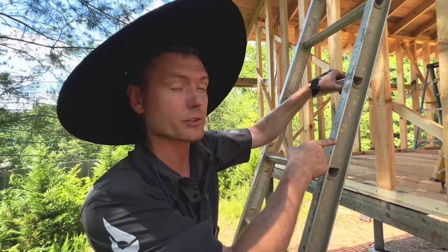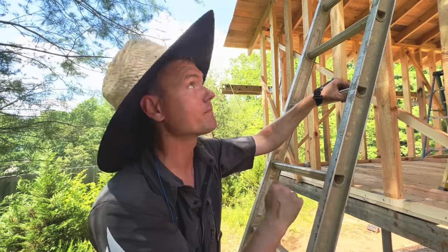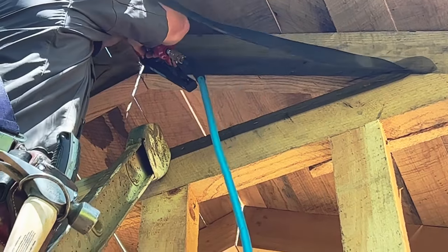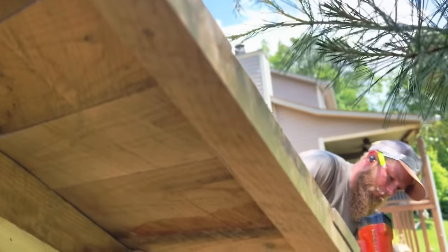Zip. We had some roll screen material left over from a job, and it's here, and it's free. I'm gonna staple it up right here and put some trim around it just to cover the edges of the stapling, and boom, we got some nice vents. I think it's gonna stay cool all summer. And cold all winter.